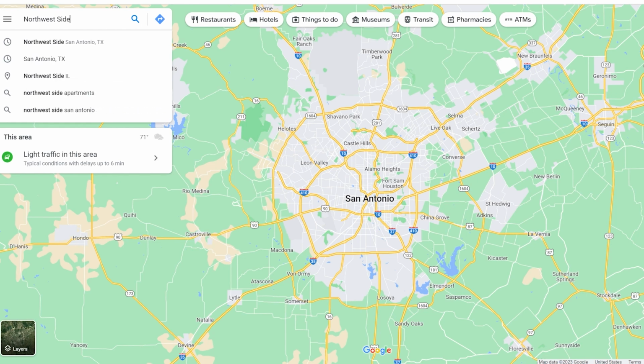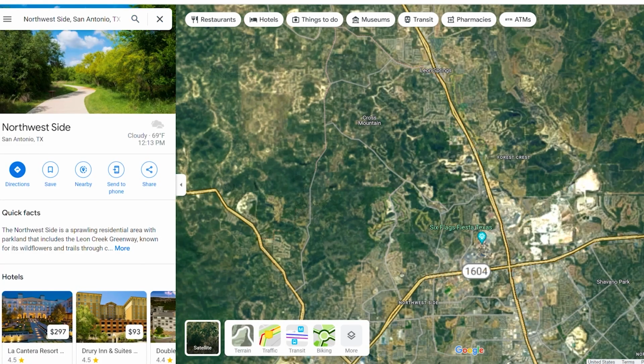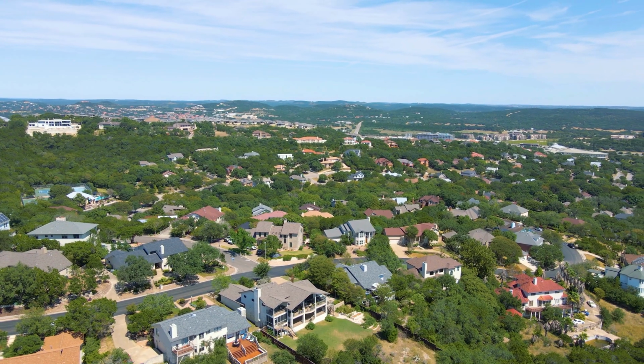You can find the northwest side of San Antonio in zip codes 78256, 78255, and 78257. It's one of the most beautiful places you can live in the entire city, and it's an amazing place to call home. But I did save what might be San Antonio's best suburb for last, because it's something that you usually wouldn't expect to see in a much larger metropolitan area.